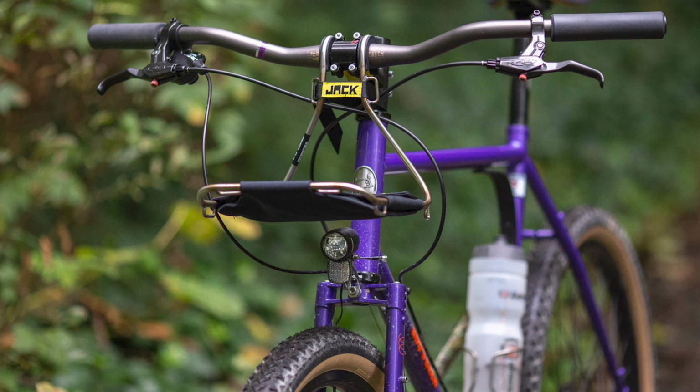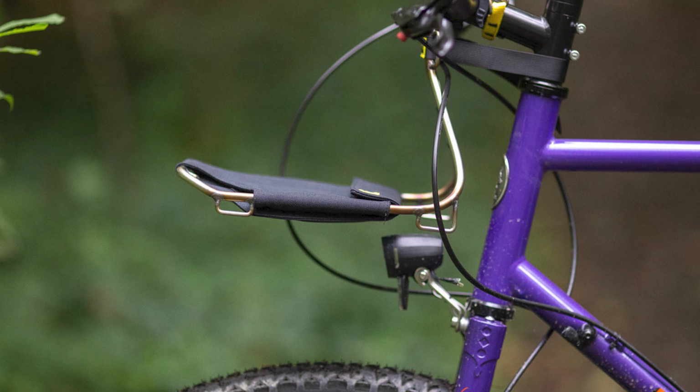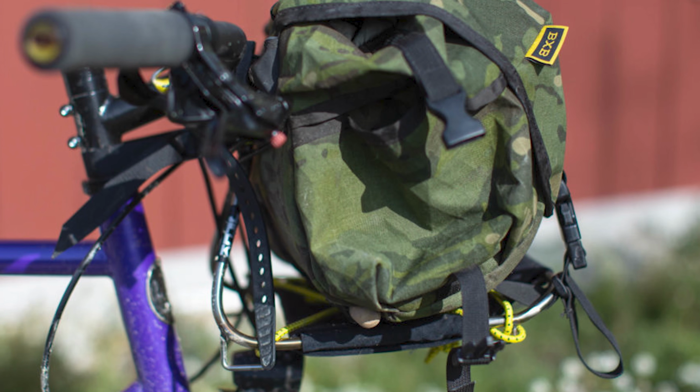The rack is made of a single rod and some 420 denier fabric for the platform. The rack cantilevers over the front wheel and it can hold up to 5 kilograms or 11 pounds. But Miles mentions in his review he probably exceeded that weight limit without issue.